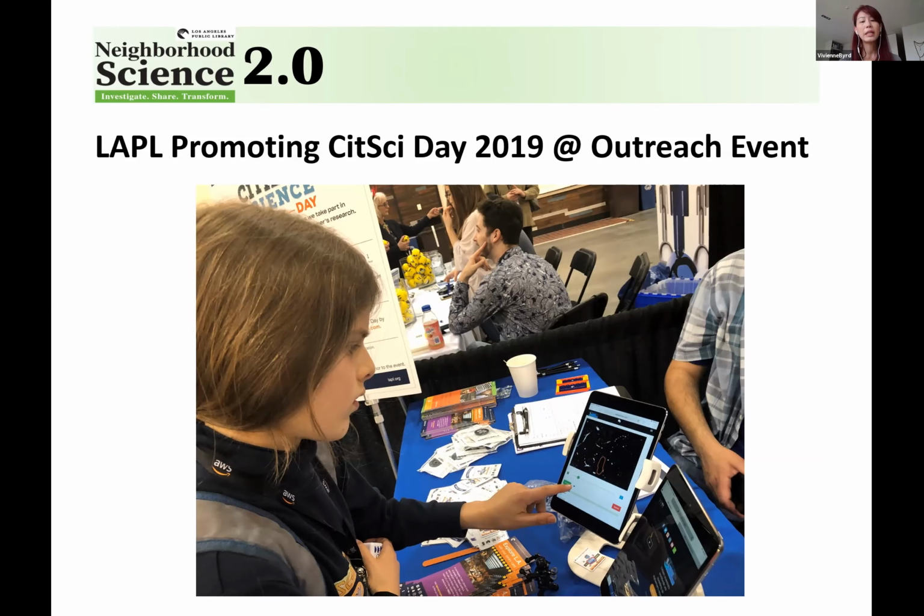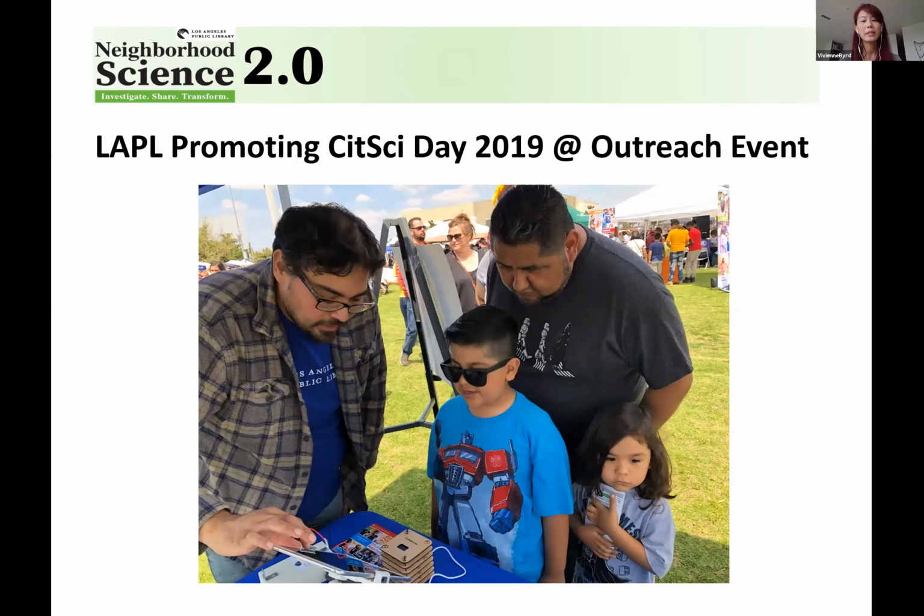Here's another one that we did. We attended the City of STEM Science Festival 2019. Again, we brought out the laptops and the poster board about Citizen Science Day, the Megathon. It was a very successful thing. We observed adults, kids, and seniors at the event. They were really intrigued by the Megathon itself, and understanding that they can contribute and help complete one strand of research within an hour just got them all excited.